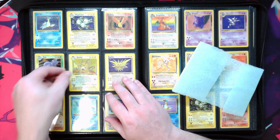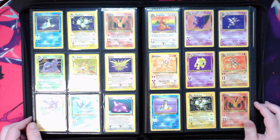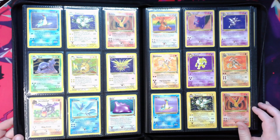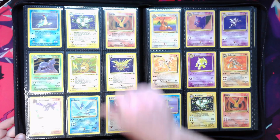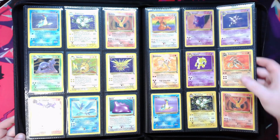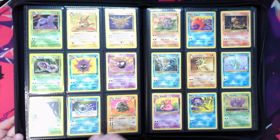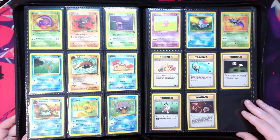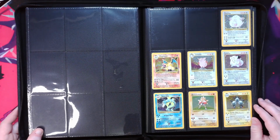So this is the master set for base set, jungle, and fossil unlimited set. I wish I could do first edition or shadowless, but that is just a little bit too rich for my blood. So there it is, the last card going in, and then we've got all the non-holos, and like I said, Moltres and Zapdos, really cool cards for the legendary birds, the original ones, and then into the non-holos, which are all here. And then we end with the last non-holo as Zapdos. And then we get into the rest, and there's only 62 cards in the jungle set. And then the next is the base set 2.